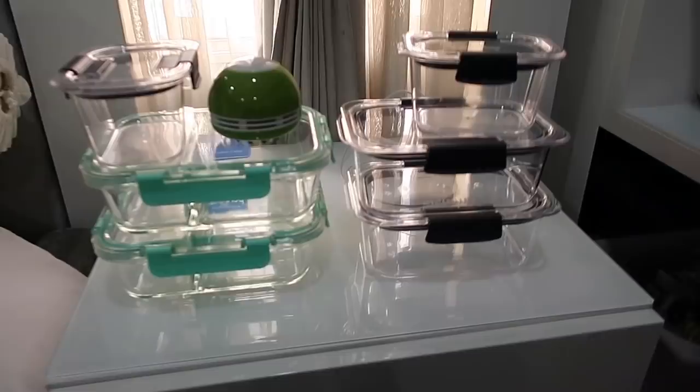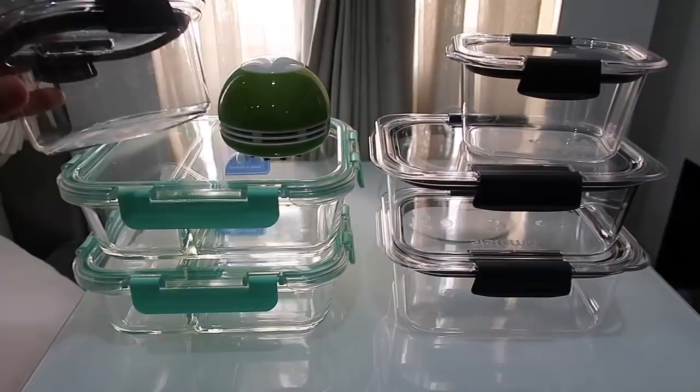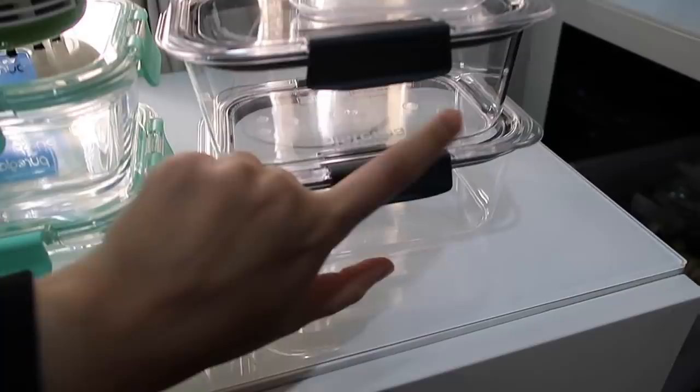I went to get some Tupperwares for my meals, so I can just have it all prepped nicely. This is just like a smaller container, and then we have one normal one, and then these two are like this. There are two different sections. Isn't this cute?